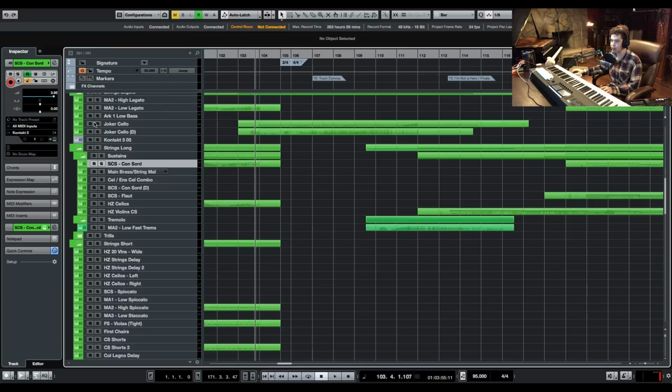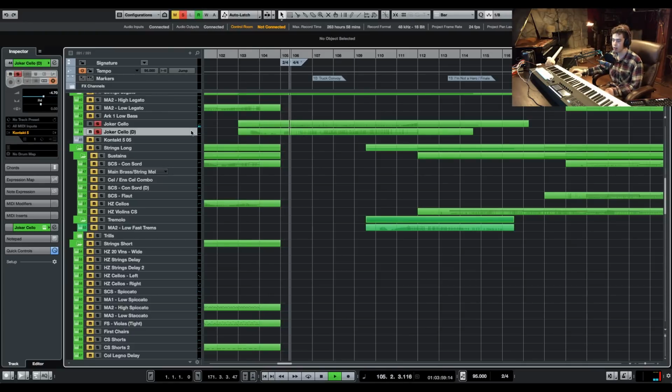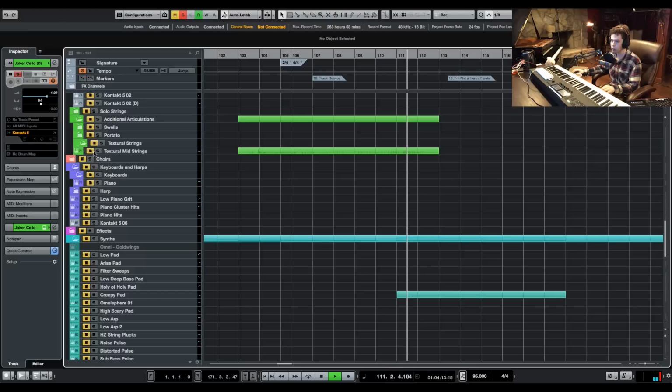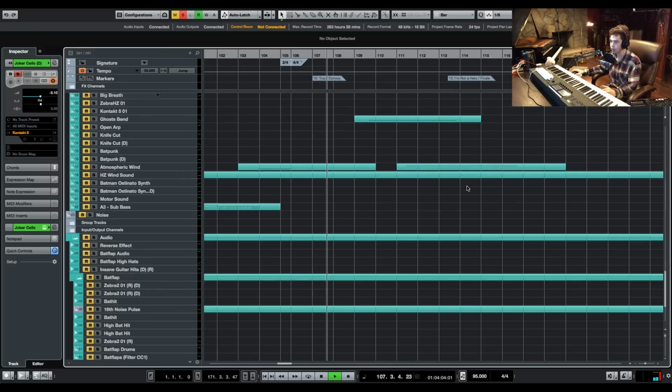So for Truck Convoy, we have the Joker cello come in, and then another one come in a microtone higher, slowly but surely pitch bending, while also modding up, so the timbre is changing while also the pitch. And then we have some textural strings, adding a bit of body. Again, still really unpredictable, lots of tension. And then, of course, some atmospheric wind.